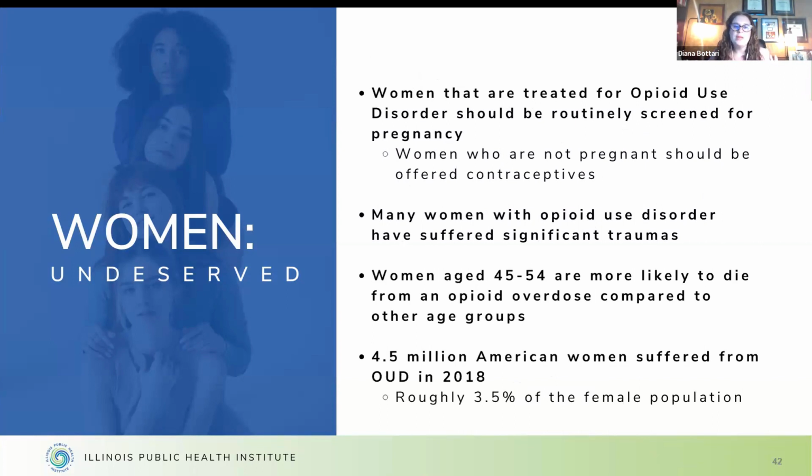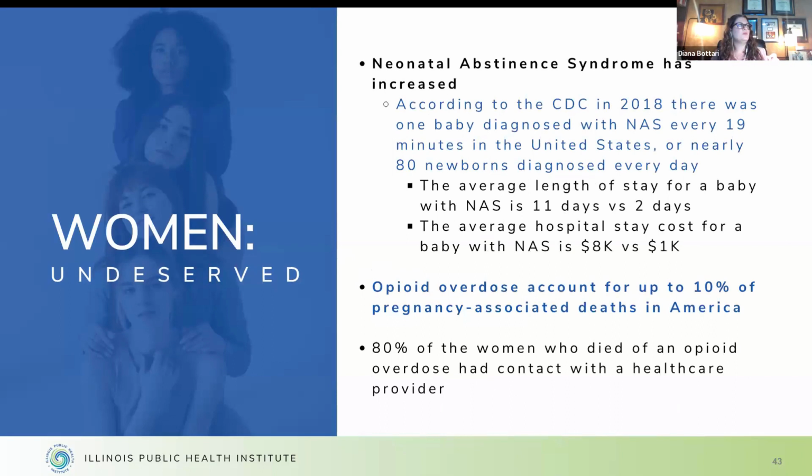And women aged 45 to 54 are more likely to die from an opioid overdose compared to other age groups. Was that the age group you thought about? Probably not, right? 45 to 54 is your highest risk for a woman. And in 2018, 4.5 million American women suffered from opioid use disorder. That is 3.5% of the female population in the United States. So it is no surprise that we see an increase in neonatal abstinence syndrome.